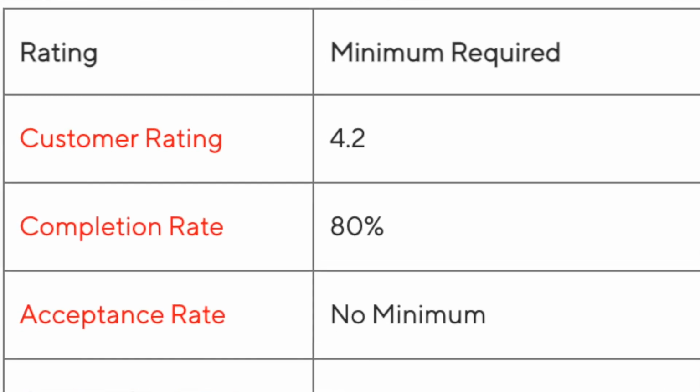But probably be careful with this one too, because you want to have a completion rate that is above 80%. If your completion rate falls below 80%, then DoorDash can and probably will deactivate you.